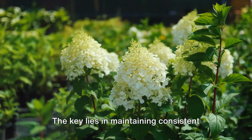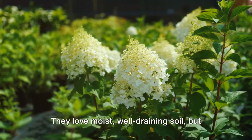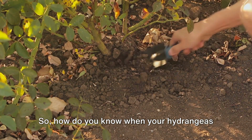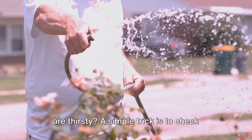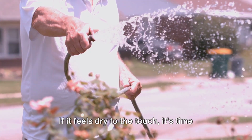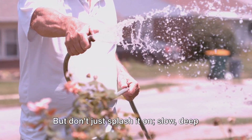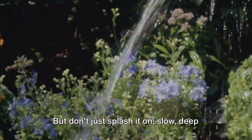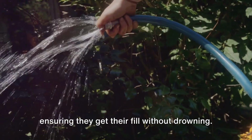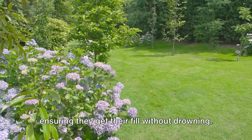The key lies in maintaining consistent soil moisture. They love moist, well-draining soil, but not soggy conditions. So, how do you know when your hydrangeas are thirsty? A simple trick is to check the top inch of soil. If it feels dry to the touch, it's time to water. But don't just splash it on. Slow, deep watering is the way to go. This helps the water reach the roots, ensuring they get their fill without drowning.